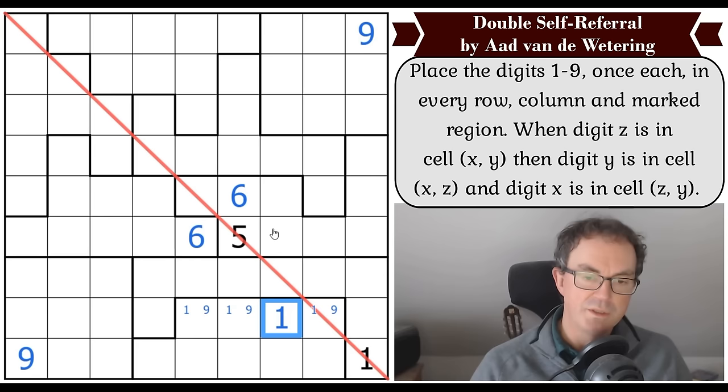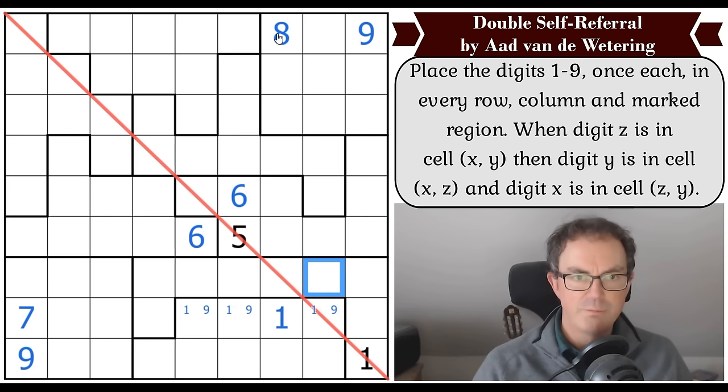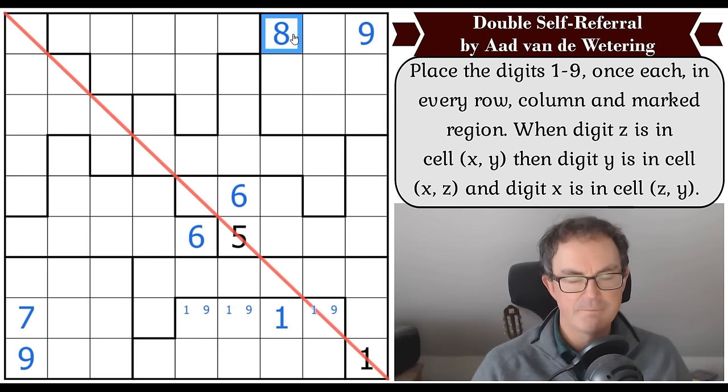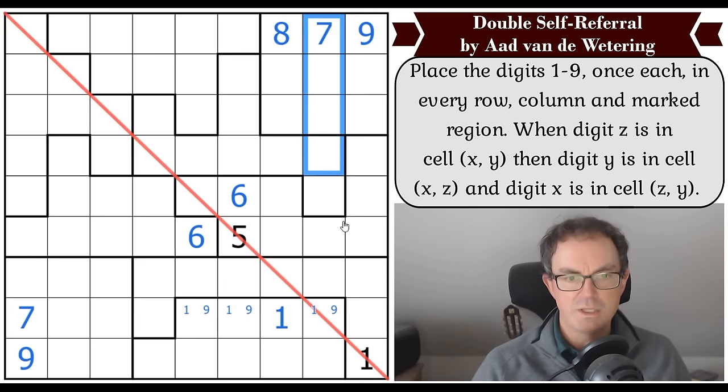Now, by my understanding of the rules, that is saying that the 8 should appear here, because this is in the 8th row, and this is in the 7th column, so the 7 should appear here. I think that's what that's saying. And you may say, ah, but you've not got a 1 here. But I will have by the time I exhaust the implications of these two squares. So this is in the 7th column, so I think it's saying, a 7 into here. And that's good, because that is opposite that one. And this 7 is saying, write a 1 into the 7th row, which is there.